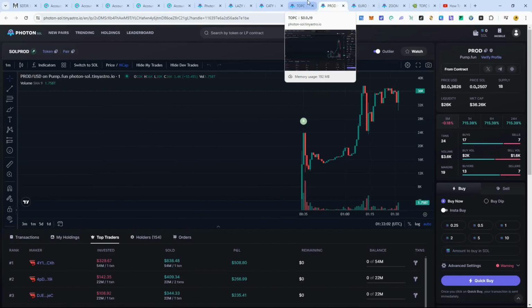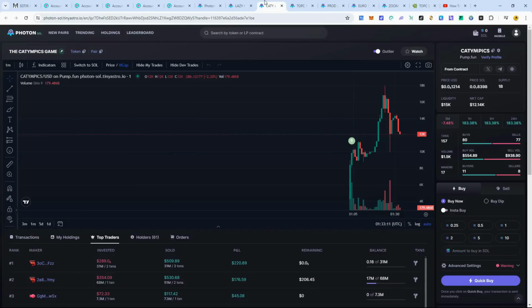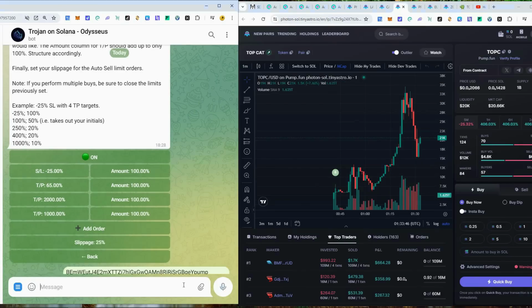Let's see this one. So yeah, ooh, this one is the one. Dang, we missed that one. Okay, so this was the one to get in right there. Top C's looking okay. Lazy's kind of just sticking around. So I think Top C is the one we want to get in. So let's get that one real quick. All right, so we'll just paste it in and see what happens.